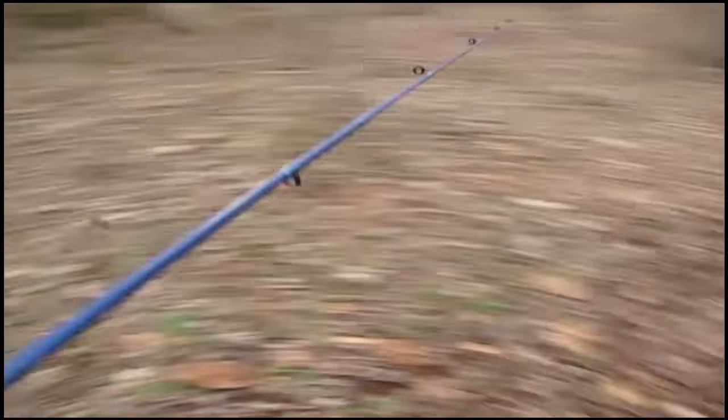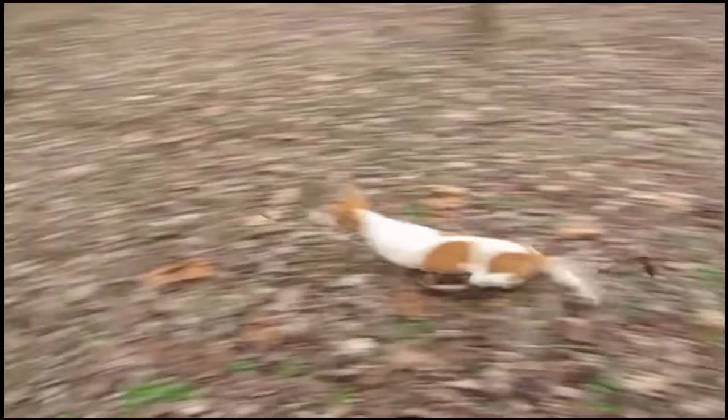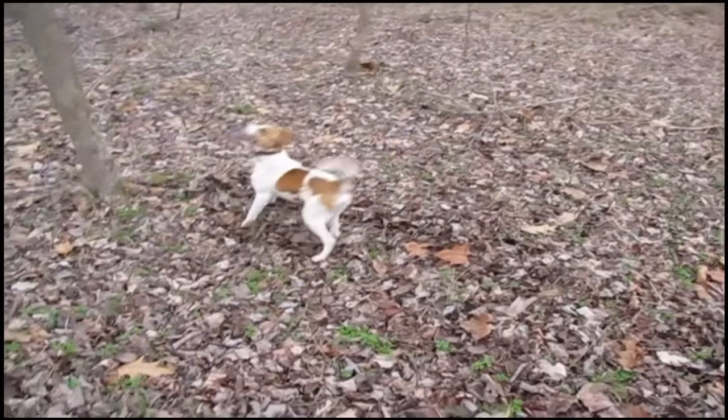Get it, Lucky. Oh, you dropped it. You dropped it, Lucky. You let the squirrel get away. Whoa, whoa, whoa. Squirrel's faster than you. Oh, you almost had it. You almost had it, Lucky. But you ain't got it now. Oh, should have been quicker than that.